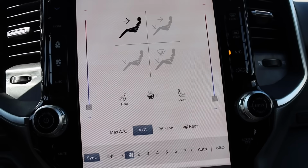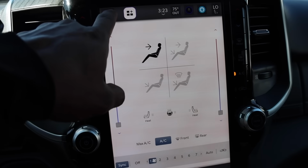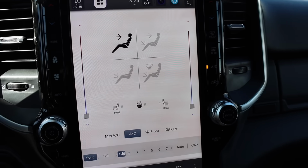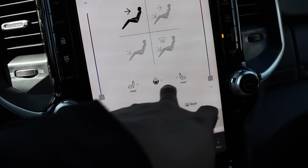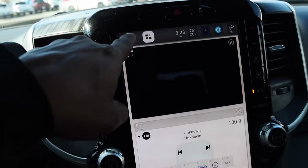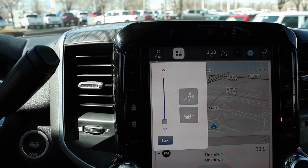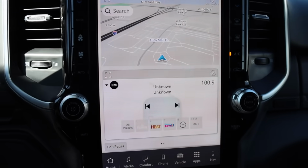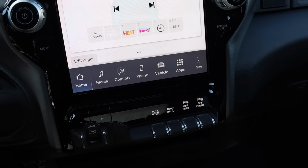Dual climate control. And does this have heated seats? It sure does. Has heated seats and a heated steering wheel. Well, the reason why I can't click there is because the buttons are there, but if you're on the home screen and you want to click up top here, you can turn on the heated seats, heated steering wheel. They give you 3 levels too. Okay, you can move things around on this lower menu like that.